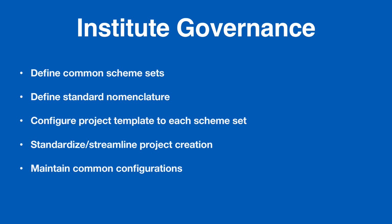You want to define standard nomenclatures, right? So if you have a custom field that's named ABC, you don't want to create another custom field that duplicates a default JIRA field. You want to put some standard nomenclature in place that will help you to promote stuff. You want to configure your project template to each schema set. You want to standardize and streamline your project creation.